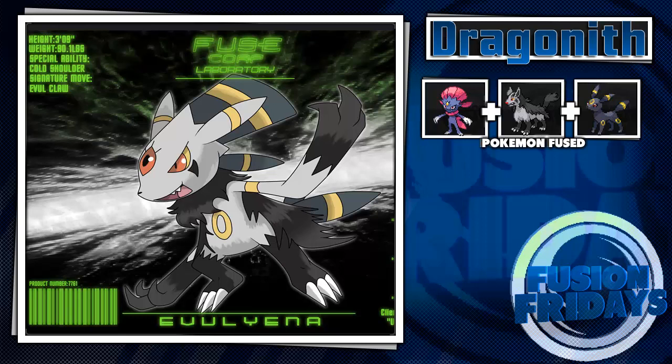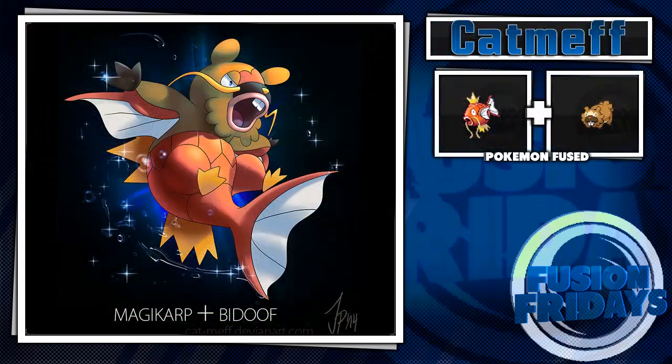Next up is one of my favorites ever. This is like the god of all fusions right here. Just be warned that I did warn you of this before we started, before I brought him on the screen, and it is Magikarp and Bidoof fused together.